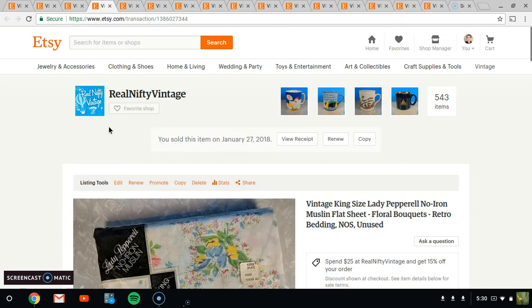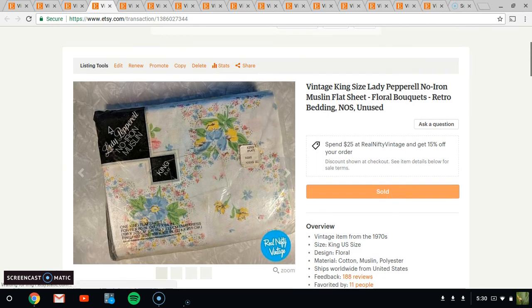Next up is a king size flat sheet. It's an older, new old stock. I would say probably from the 70s, it looks like. And this sold for $24.95 as well. It was originally marked $30.